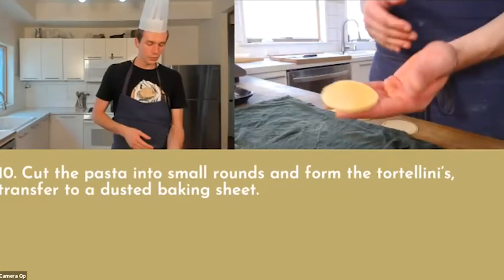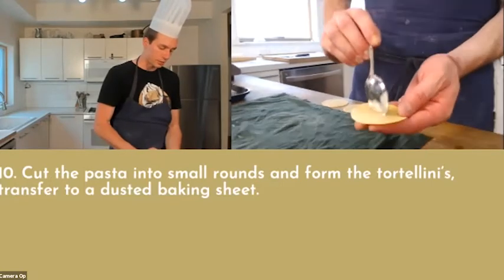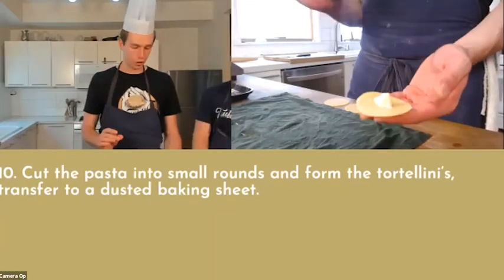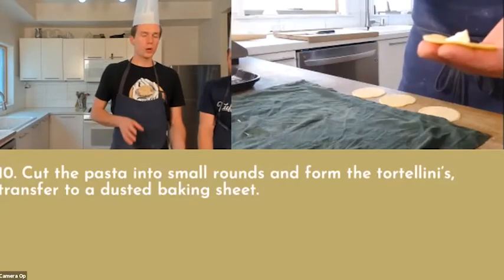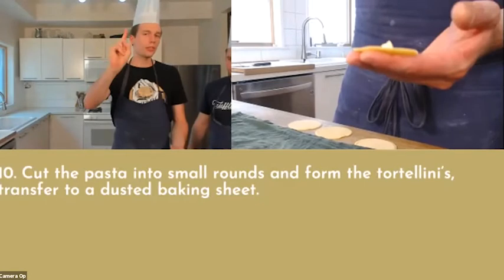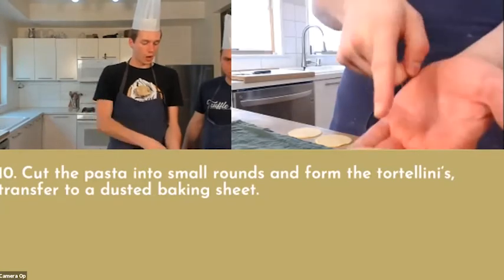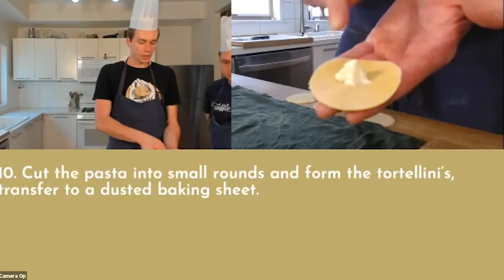And what I'm going to do is put a little bit of that ricotta farce in the center. And it's very important that you do not, I repeat, do not add too much, okay? You want a very small amount, less than what you think. So anytime people make tortellinis, they make two mistakes, right? One, the dough is not thin enough, okay? And two, there's too much filling, okay? So you want a very small amount. You see how much I have right here? Very small amount, all right?